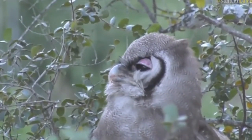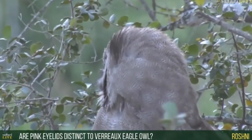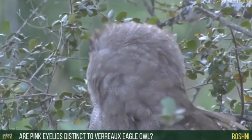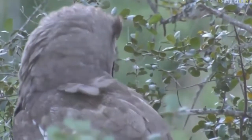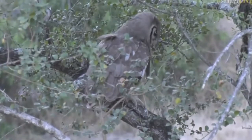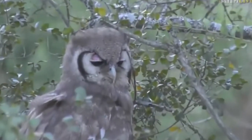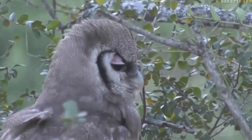Now, Roshni, you're wondering if those pink eyelids are unique to the Verreaux eagle owl. Yes, it is. I'm not aware of any other owl species that I've seen that have them. It is looking for something. I'm wondering if it's not going to try and catch one last meal before it gets too hot. It's very interested in something down on the ground, so there could be some rodents funneling through the grass.